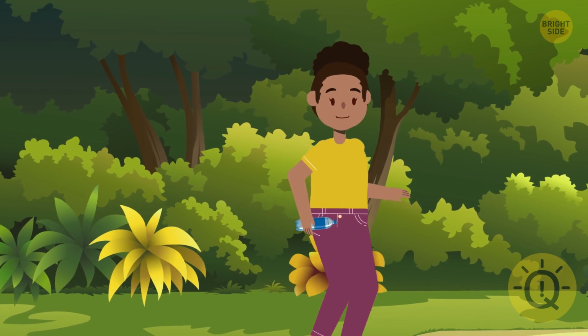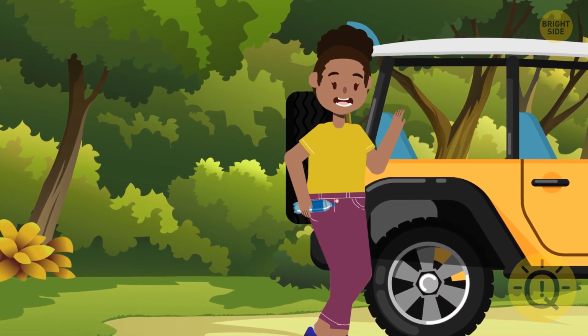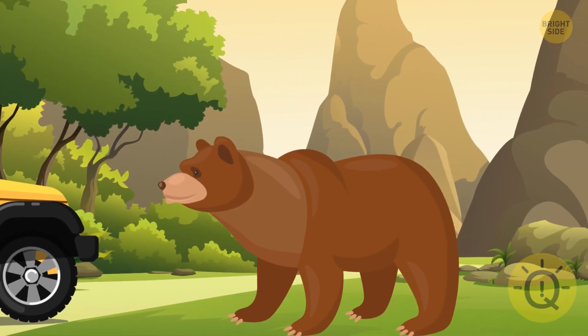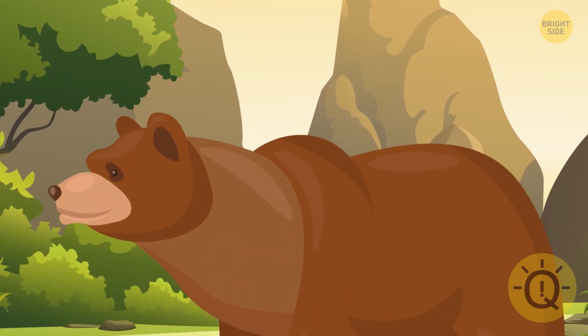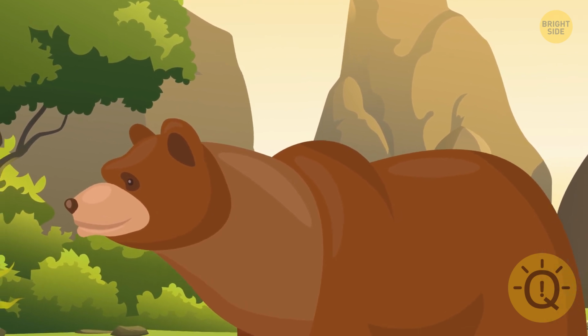Kate finished her morning hike and decided it was time to go home. She saw a vintage Jeep parked by the hiking path. While she was admiring it, a huge grizzly appeared in front of her. The bear didn't seem that interested in her, for now, but that could change any second.